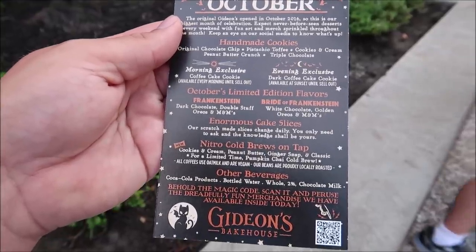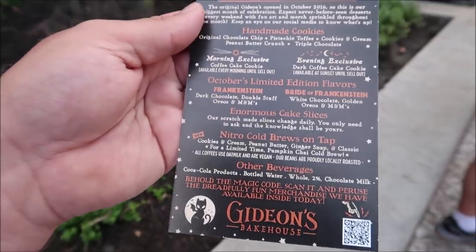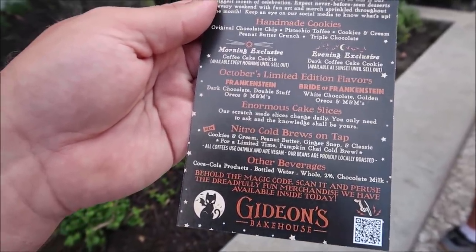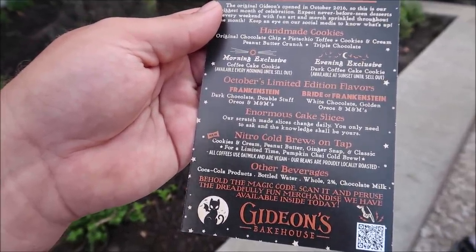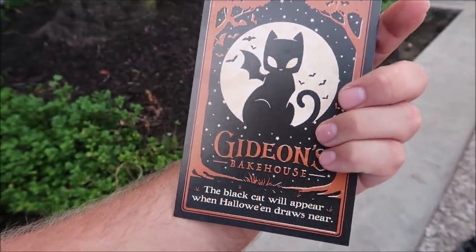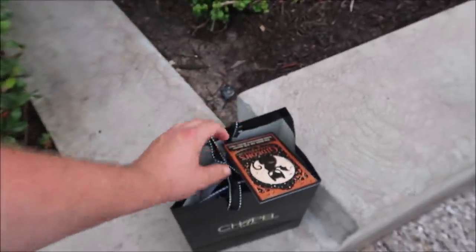Oh wow, there's a lot of good stuff. And they have a pumpkin chai cold brew, so that is calling my name. Lots of amazing things. They also have a new cookies and cream nitro cold brew. Wow, there is a lot. This is gonna be a great month for Gideon's. Like, I'm pumped. I actually wanna keep this. Put it right in my bag.